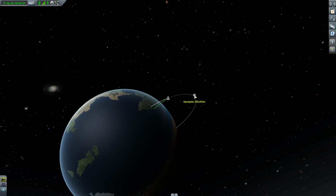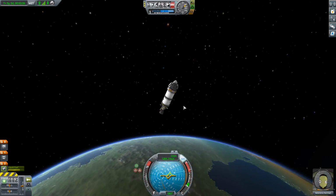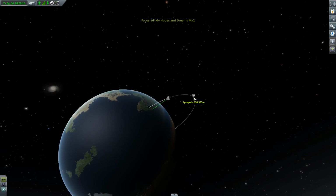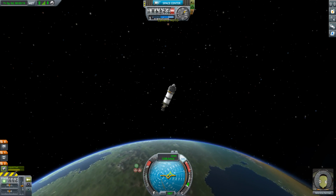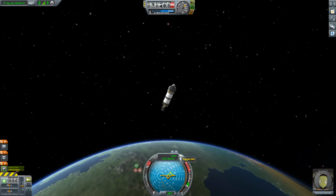So we're gonna like 338,000. There you go. Then we're gonna drift slowly up to apoapsis, which is not decaying right now. I don't know if this counts as being in orbit. I know it says orbit.